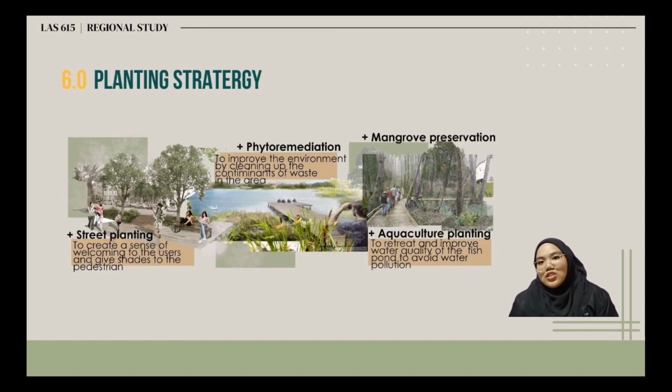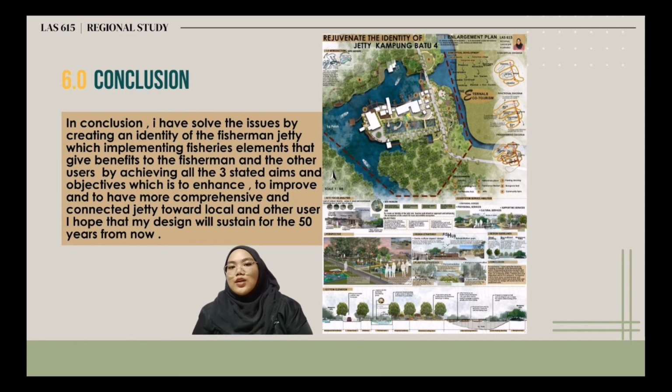As for my planting strategies, I apply four methods: street planting, phytoremediation, aquaculture plantation and mangrove area. So in conclusion, I have solved the issues by creating an identity of the fisherman jetty, implementing fisheries elements that will give benefits to the fishermen and the other users, by achieving all the three stated aims and objectives, which are to enhance, to improve, and to have a more comprehensive and connected jetty towards local and other users. I hope that my design will sustain for 50 years from now.